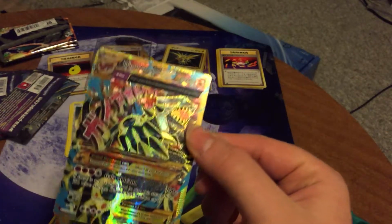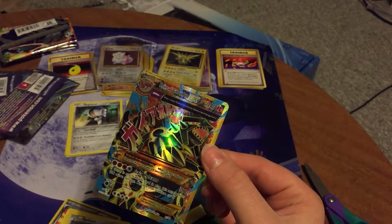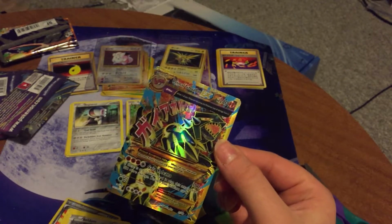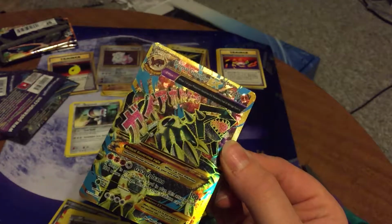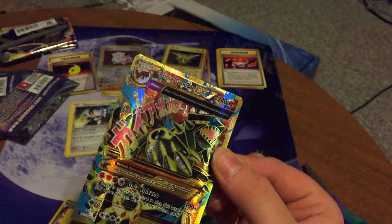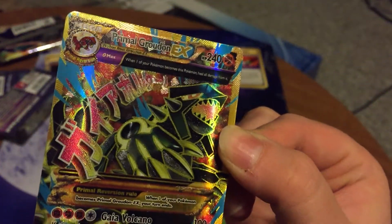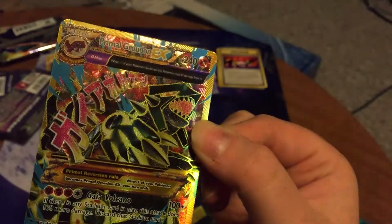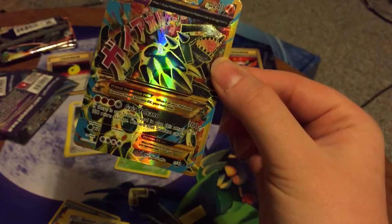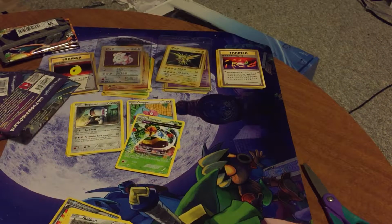And this looks amazing. Like, I have pulled the regular Primal Groudon and Kyogre cards, but I'm pretty sure I have not pulled one with a gold border. And I'm surprised because it's not a secret rare, but it feels like it should be. Just look at that gold. Like, it looks like it's just a party up in here. Like, we could go buy like 10 booster boxes with this one card. That's how much gold is on it. I would do that, man.